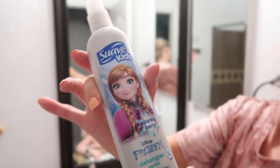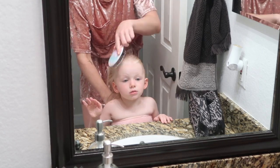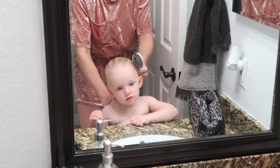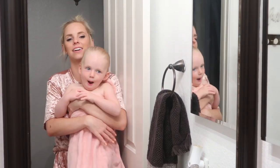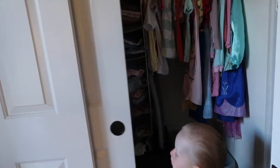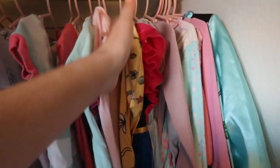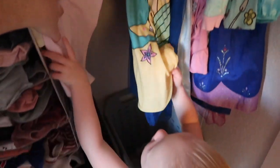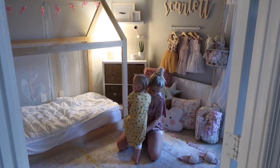And next I'm going to spray some of the Suave Kids detangling spray in her hair and give her hair a good brush. This is typically a struggle. I know it is for a lot of kids, but brushing her hair is definitely a struggle, but she did really good tonight. Like I said, she's been so good, extra good for this video, you guys. I don't know why she's putting on a show for the camera, but she is. This evening routine has gone so smooth.